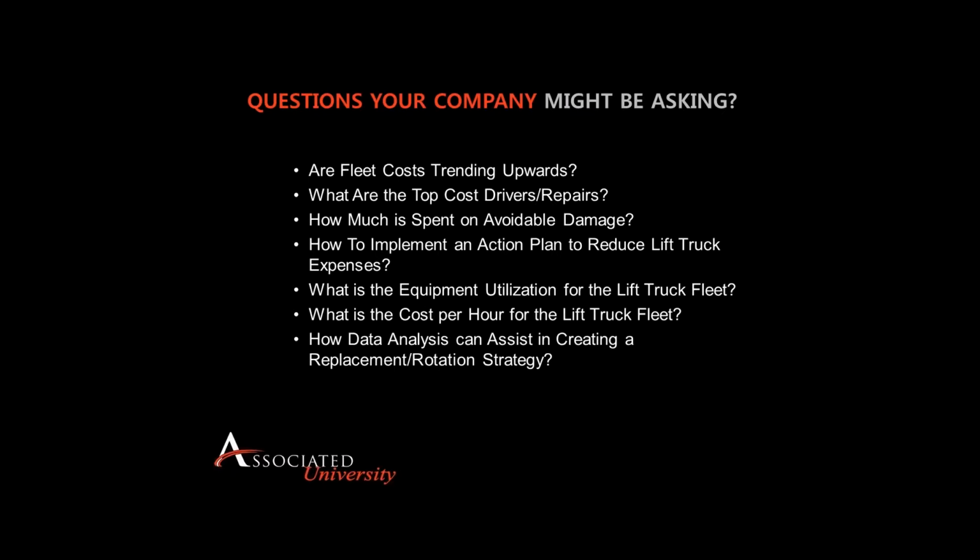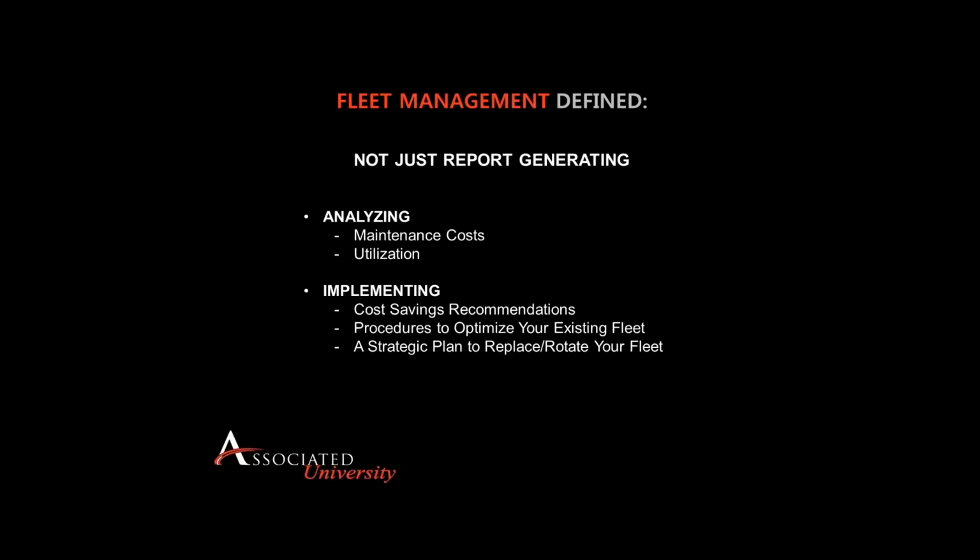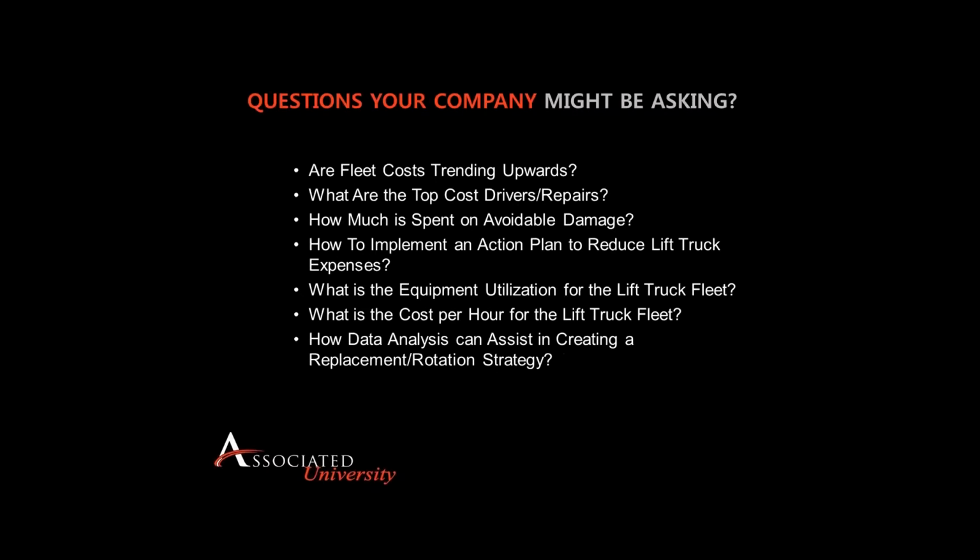Answers to these types of questions can help control your costs, help you implement procedures for impact and avoidable damage, and help to assist you in right-sizing your fleet, as well as putting together an action plan to optimize your lift truck fleet. Or if you're looking to outsource for a fleet management program, the program should be able to partner with you and provide answers to questions such as these, as well as assist in implementing cost savings recommendations and help you in putting together a strategic planning for rotating and replacing that fleet.